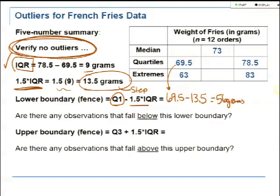Now that's not necessarily going to be a value in your data set, but you're going to ask yourself, in my data set, did I have any values that were even smaller than that lower boundary? Any observations that fell below 56? What was our lowest value? 63. So we have no outliers on the low side. Any observations that fall below this lower boundary? No. So there are no low outliers.